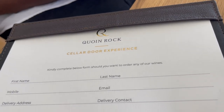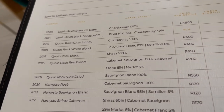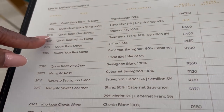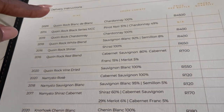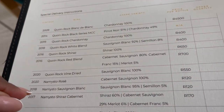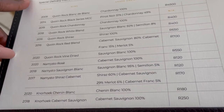This is the Quoin Rock price list in case anybody wants to come here and get one of the wines. I tasted the Chardonnay, which I really liked. So it's probably between that. Maybe this Cabernet, that's 170.